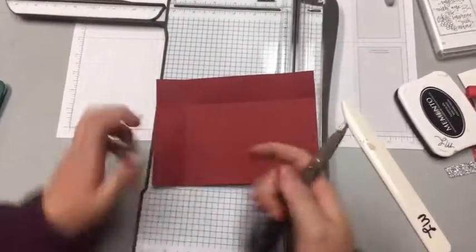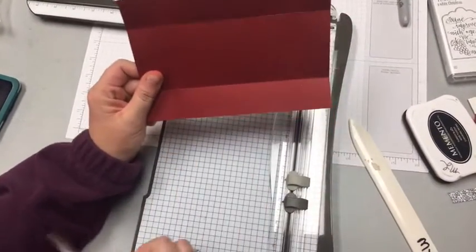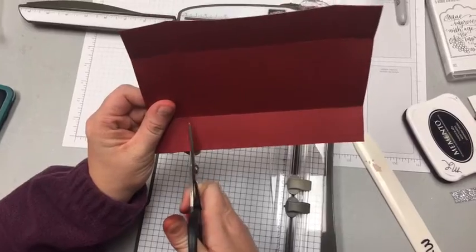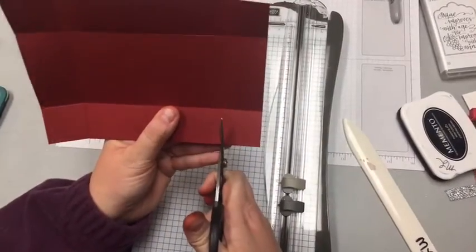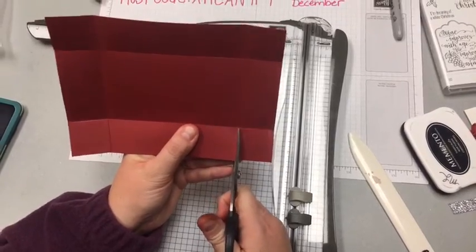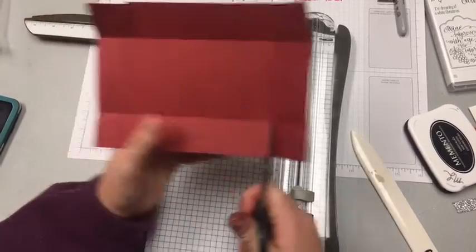Then you're going to take some scissors and cut up to the lines on each side across. This is how you make just a normal box. We're just going to cut up, flip it over, and do the exact same to the other side.